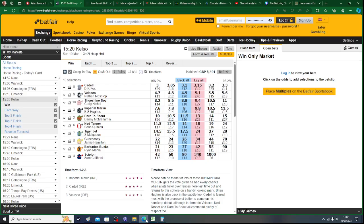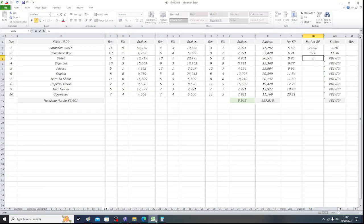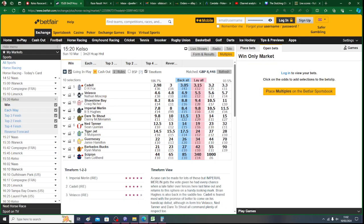Our third selection, Cadell, is the market leader at the moment at 3.1, and this means a stake of £32.26 will receive £100 in return for 3.1 SP. Now we've laid out £47.33, so our maximum stake now can only be £2.67. And this will go on a horse called Tiger Jet.